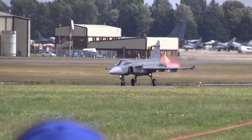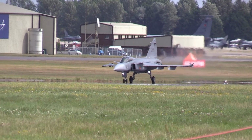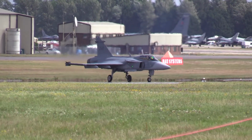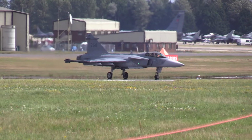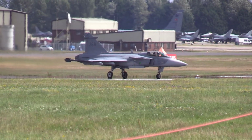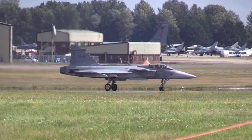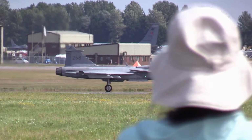Wow. And he's going to be doing a 360-degree turn on the runway before vacating. A very impressive display once again from the Swedish Gripen. But now we turn to one of the centerpieces of today's show.